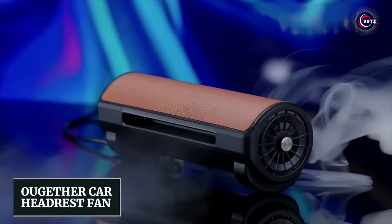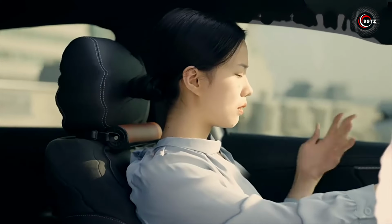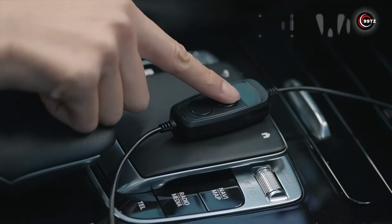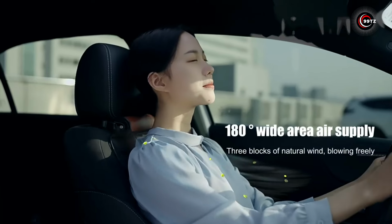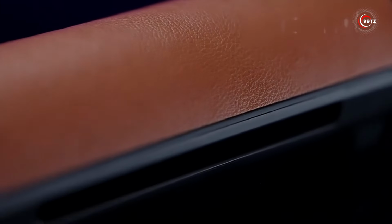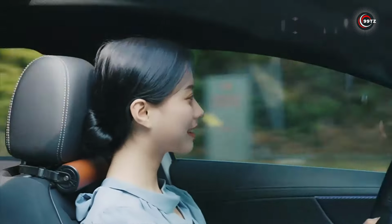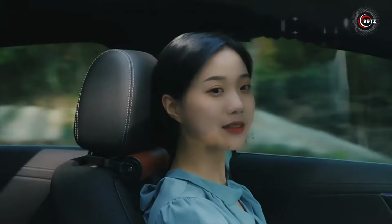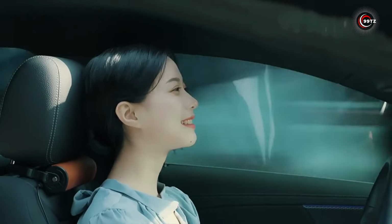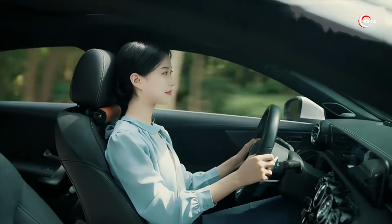Number 4. OUGETHER Car Headrest Fan. Do you dread sweaty drives on scorching summer days? Say hello to the OUGETHER Car Headrest Fan. This cooling fan is your savior, equipped with 3 adjustable wind speeds for your comfort. It securely attaches to your headrest rod with an adjustable strap, ensuring it stays in place. Simply plug it into a USB port, customize your settings, and enjoy a cool and comfortable ride. Get yours for just $24.